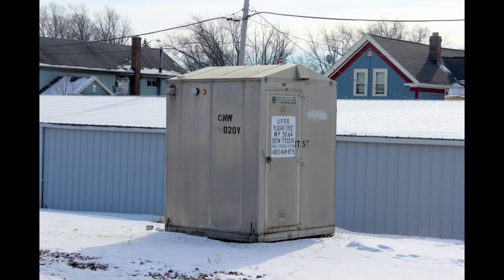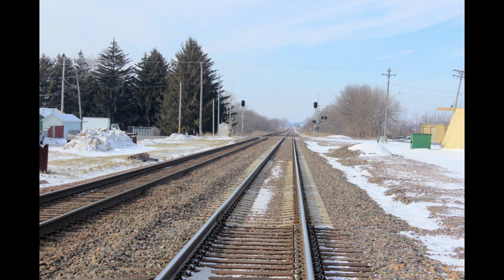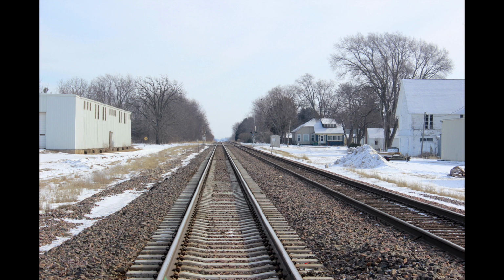Here is the relay bungalow in the southeast quadrant. This one was made by Safetran. The grade here is all concrete, as typically used by Union Pacific. Here's a track view looking west at County Line Road and towards Rochelle, Dixon, Sterling, and Clinton, Iowa. And track view facing east towards West Chicago, Wheaton, and Chicago.